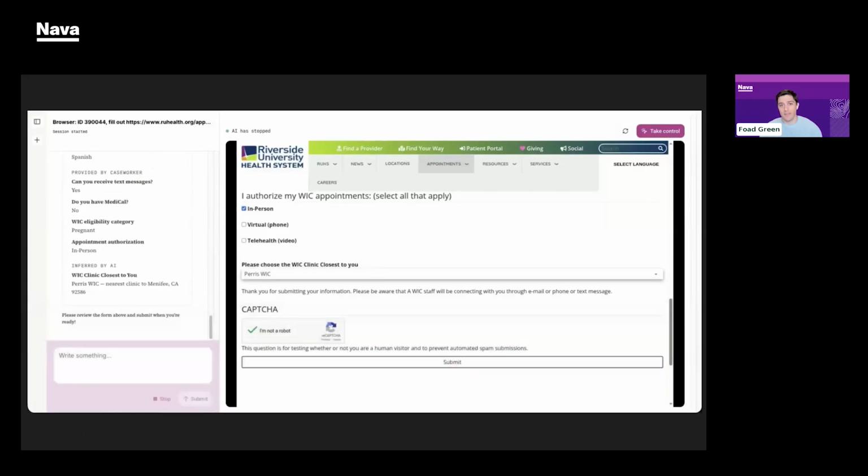So if you look at the left panel now, this agent provides a clear summary and importantly shows the data provenance. It tells you exactly which data came from the system database, which was provided by the caseworker, and which was calculated by the AI. You'll also notice it intentionally stops before the CAPTCHA and the submit button. We enforce this so the caseworker always has the final review.